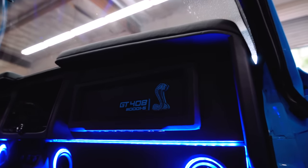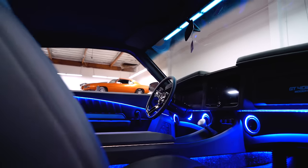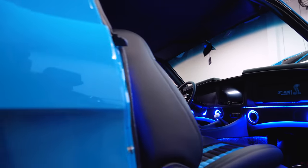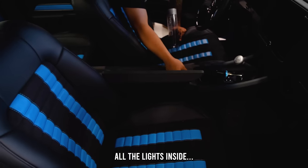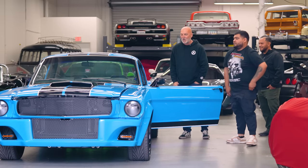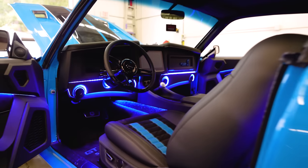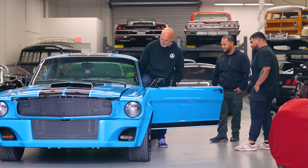I mean, it ties in well with these seats because you've modernized the hell out of the interior, right? Yeah. It's like, dude, this is so cool. All the lights inside? Yeah. Oh, crazy. Wild. And it goes throughout the whole interior inside. Sure does, man. Okay to sit in here? Yes? Definitely.